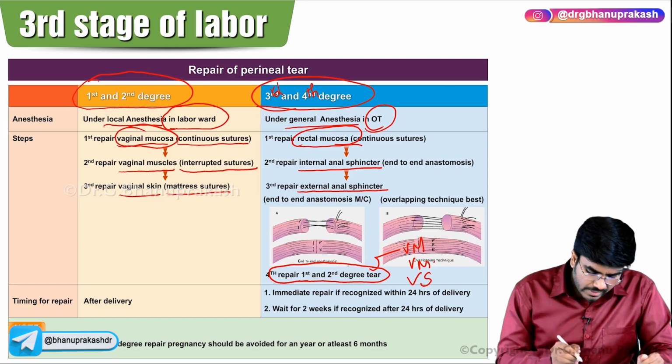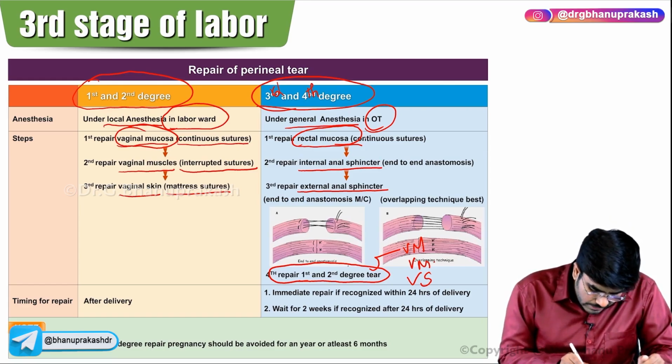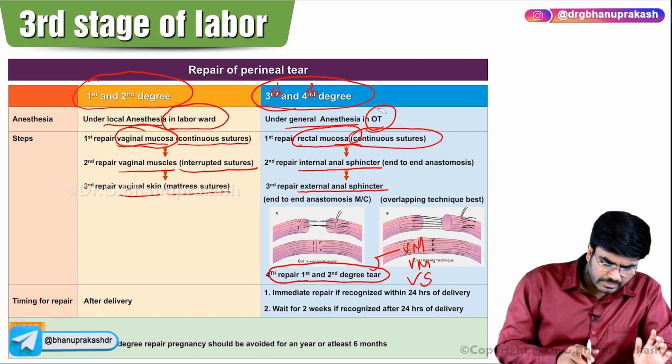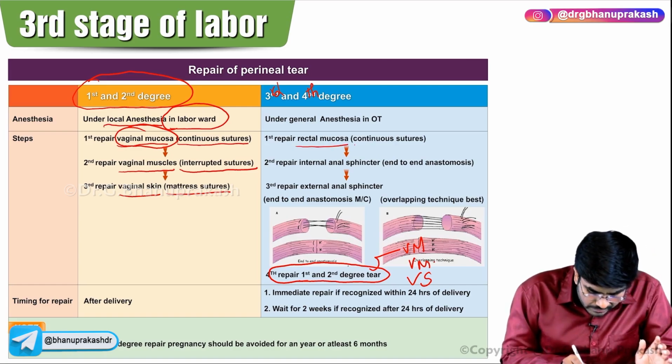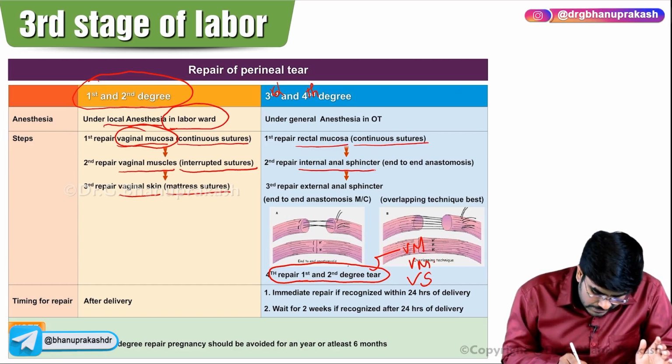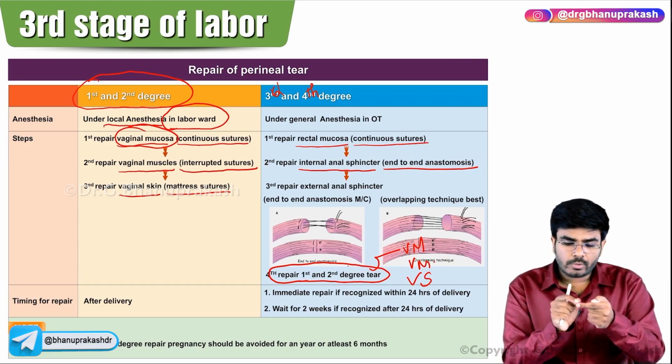Guys, there is one MCQ. Please concentrate here. Rectal mucosa is going to be repaired with continuous sutures. This is not the exact MCQ which I am talking about. Internal anal sphincter is going to be repaired by end-to-end anastomosis. You are going to put sutures here.